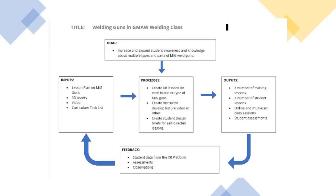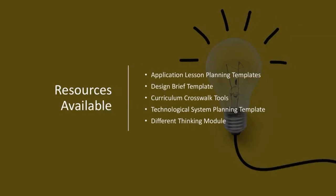So without showing examples of the platform itself, this has more or less been a focus on using a systems model of goals, inputs, processes, outputs, and feedback to be a continuous loop for planning lessons or planning at a higher level for how you may drop this into your curriculum.